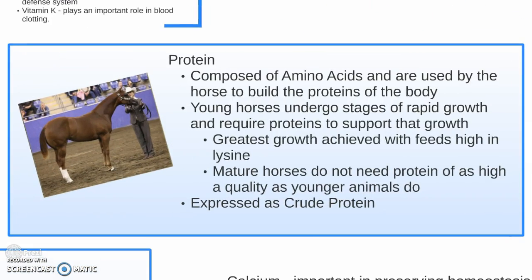Protein. Proteins are composed of amino acids and are used by the horse to build the proteins of the body. Young horses undergo stages of rapid growth and require proteins to support that growth. The greatest growth is achieved with feeds high in lysine. Mature horses do not need protein as high a quality as younger animals do, and it's expressed as crude protein.